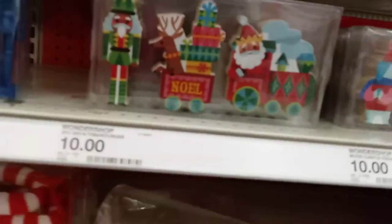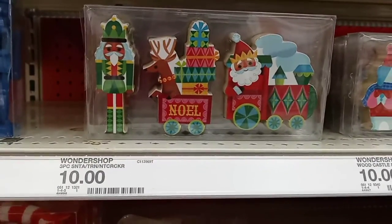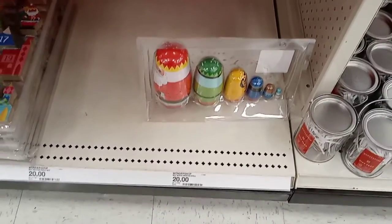And then you have the nutcrackers and the train and Santa for $10. This is cute. This is definitely for babies. And then the Weeble Wobbles. And then you have the Weeble Wobbles there. That is so cute. I love it.